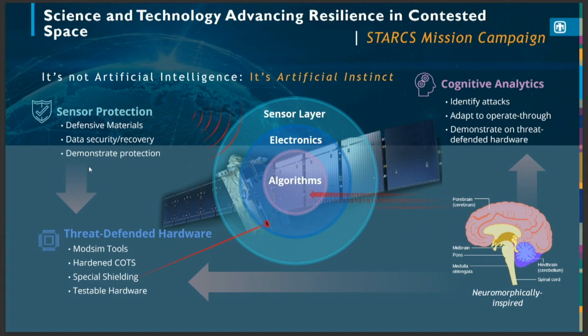In our case, this work is funded under cognitive analytics. So we're looking at ways that space systems in the future could have what we call, instead of artificial intelligence, artificial instinct. Think about putting your hand on a stove: your hand jumps back before your brain recognizes it. So how do you design systems in the same way? Looking at algorithms, electronics, and sensor layer protection.